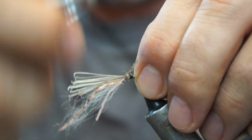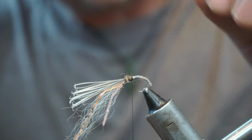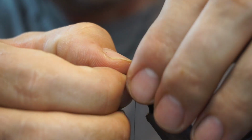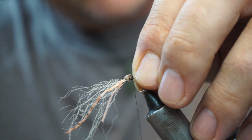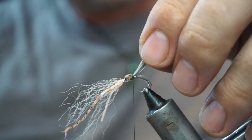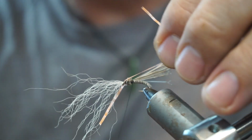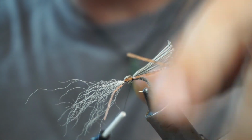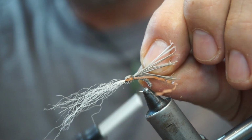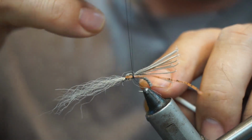And this is called dubbing. It just creates like a little furry section. So that will be our thorax. Pull that feather back, and then I'm going to pull the two orangey bits back across the sides, and then finish this fly off.